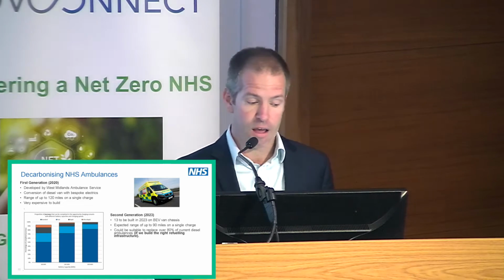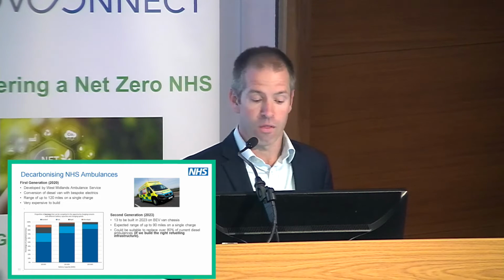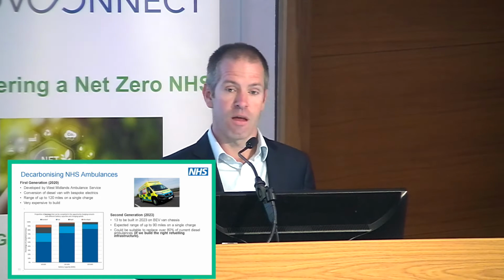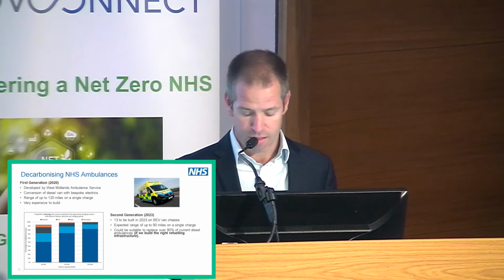In fact, that graph on the left will show you that 68 kilowatt, that bar on the left of the graph, that kind of ambulance would be suitable for over 80% of ambulance days in England, providing that we build the right refuelling infrastructure in the right places, and that will be the key.